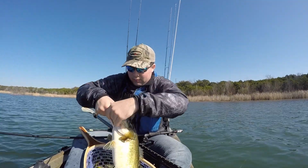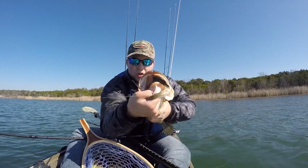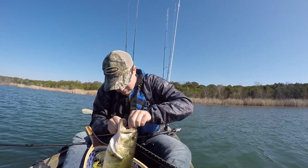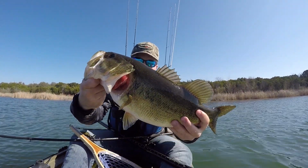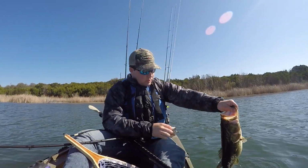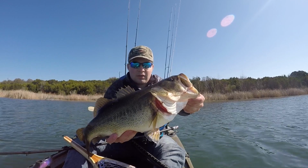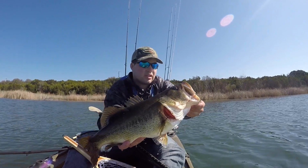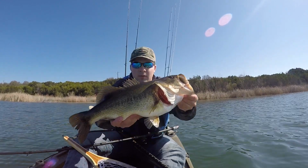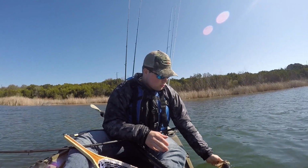Look. Look at that. That is just all the way down his throat. Oh my gosh. That's a 5-pounder, guys. She's good. Guys, this is what jig fishing will get you. Right around this time of the year, they're not 100% all the way up on the bank, so you want to fish something that'll get you down right at the trees and the weed line. So go and use a jig. We'll let her go.